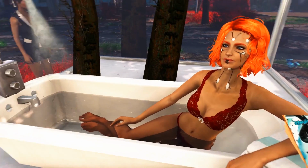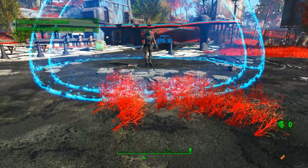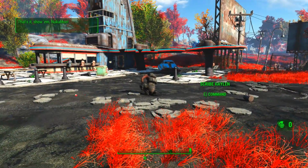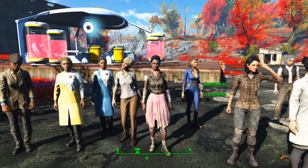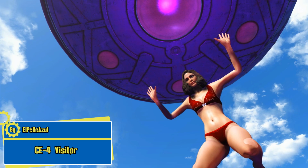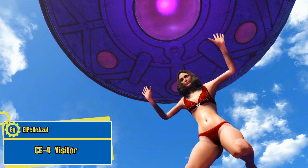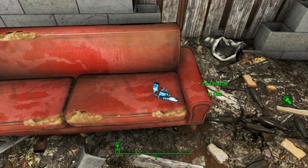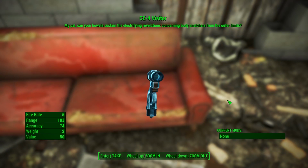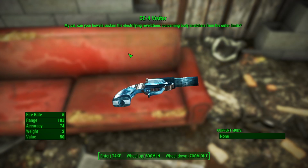So right here, Rebi has so many Pokemon here, and she doesn't really need them anymore. They kind of get in the way, so she needs to find a way to get rid of them. Maybe anally. CE4 Visitor by ElPolloAzul is a way to get someone anally probed by aliens and get them out of the way. The CE4 gun can be found at Solomon's house in Diamond City, and he has all those drugs right here to make him forget about his own experience about getting anally probed.